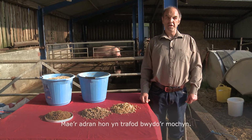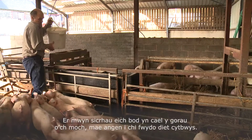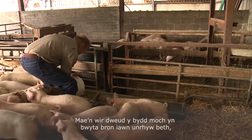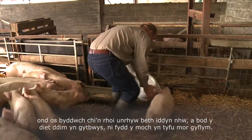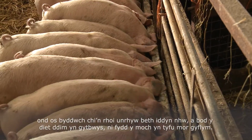This section is about feeding the pig. This is an important aspect of keeping pigs. If you're going to get the best from your pigs, you need to feed a balanced diet. It's true to say that pigs will eat pretty much anything, but if you just feed them anything and it isn't balanced, then they won't grow as quickly.